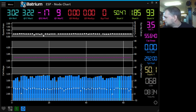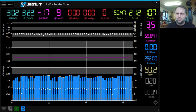Cool, Michael. I have the chat on one screen, so that's why I'm looking at the side, and I have the control on the other computer.